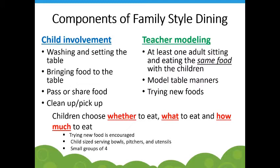Teachers also model table manners, right? We talk to children, we teach them to say thank you and please, and model passing the communal bowls with side dishes or salads from one to the other. And also trying new foods, very important for young children to learn different foods. Teachers help them by encouraging them to try new foods and by modeling eating those foods themselves. At this point, children actually choose whether to eat or not. They may even refuse to eat. They also choose what to eat from the variety in front of them and how much to eat.